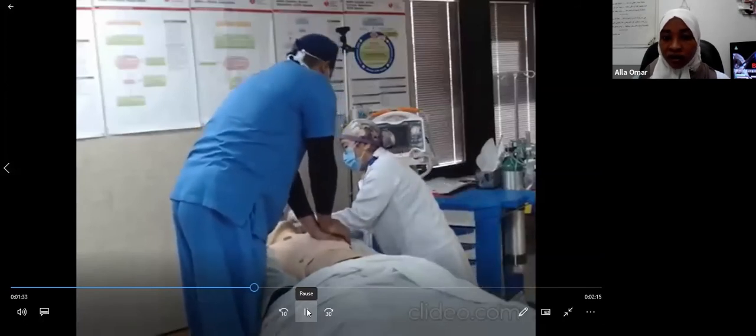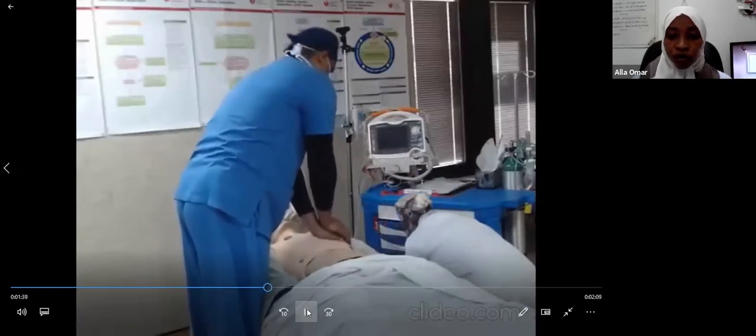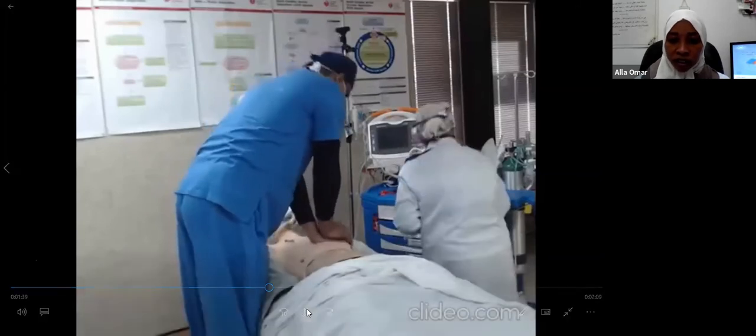she gave the one at the head part, the OPA, because as you know, during the arrest, the patient will lose control of his soft muscles, so the tongue will go back and it will obstruct the airway. So the OPA will help in opening the airway, and so we will see next what she did.